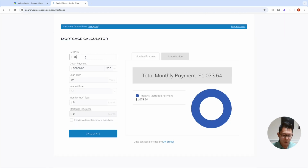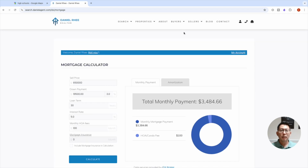Let's say you want to buy a house at $650,000. Let's say you want to put 3% down, and your loan term is going to be 30 years. Interest rate, let's just say 5%. It's higher than that right now, but 5%. HOA, let's just say it's going to be about $100, not $100,000, $100. PMI, mortgage insurance, let's just not include that for now. And let's say we calculate all that, then your monthly payment is going to be roughly about $3,500. So that's a cool accessory that you have access to. Just hover over buyer and go to mortgage calculator.